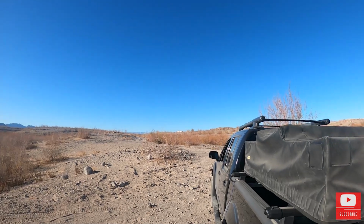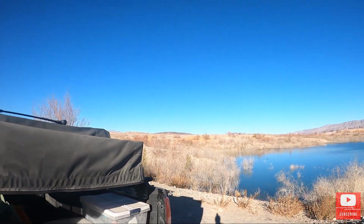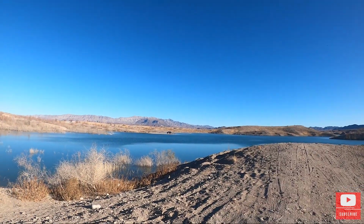And as you can see, there's really no one around us. We have this entire spot pretty much all to ourselves, which is really awesome. So we're definitely going to be back here in the future and do some camping. I'll probably do some fishing as well because, I mean, why not? We're right on the water here.